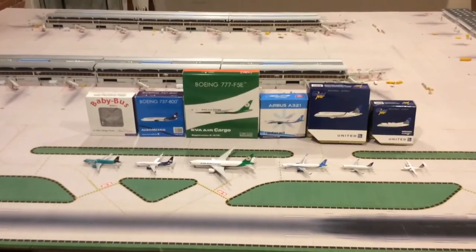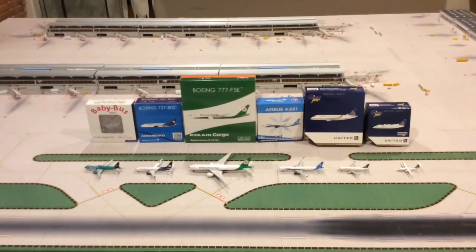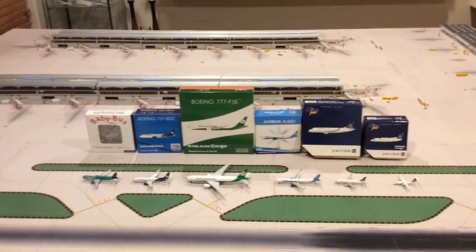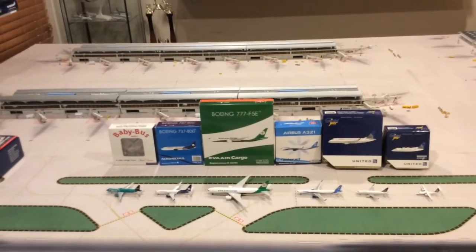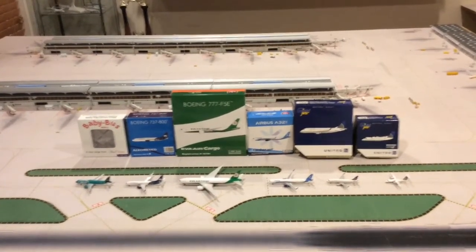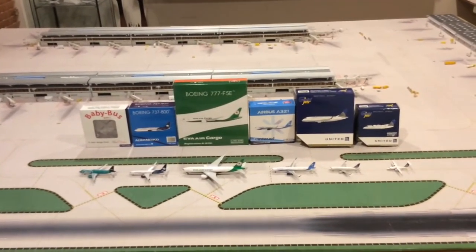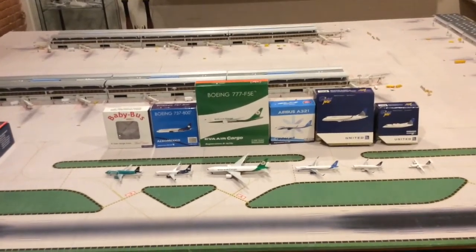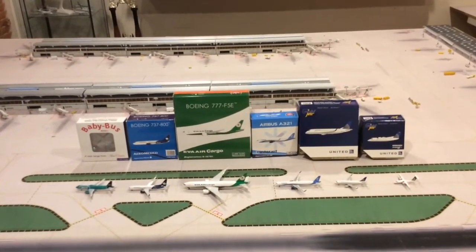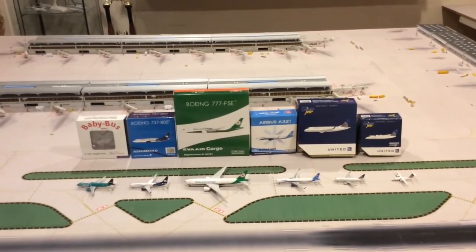Another announcement I'm going to be making is I'm probably going to lean towards doing Boston. I was thinking about doing Newark, but it becomes kind of stale and boring when you just do Newark. There will be too many United flights. But let's see what happens. I might do one or two videos just to show off my United Airlines fleet, and that'll be the best way to do it. Then I'll move on to Boston, where it's more diverse. So anyway, without any further delay, let's get this video started.